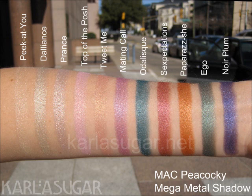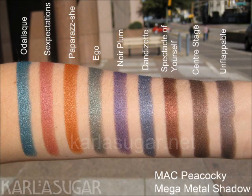Top of the Posh is an almost lilac-y pink that reflects gold. Tweet Me is a peachy, rosy, melon pink that reflects gold. Maiden Call is a pinkish purple, kind of like the color of an African violet. Odalisk is teal with gold sparkles. Sexpectations is a rosy brick red, or maybe a bricky rose. Paparazzi is pretty orange, kind of like an electric carrot.